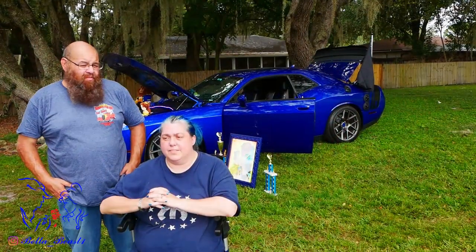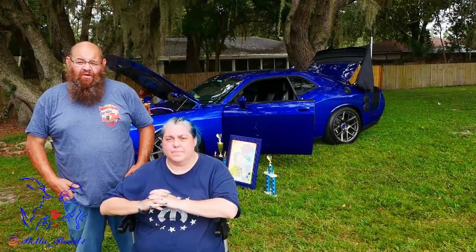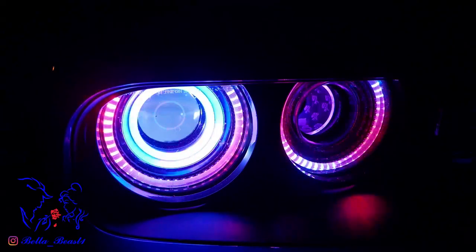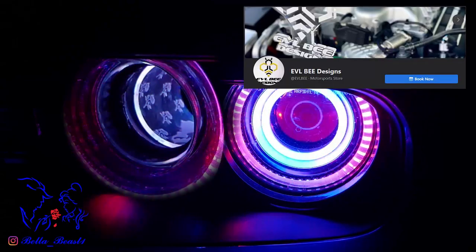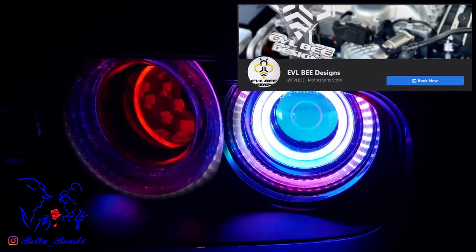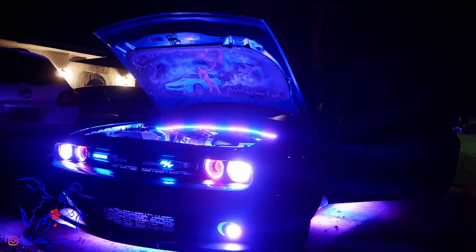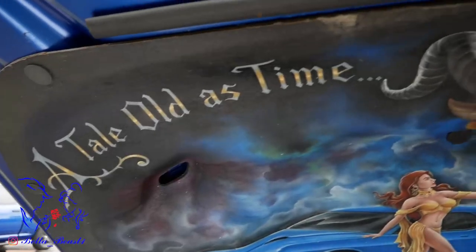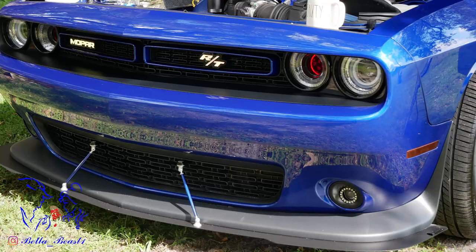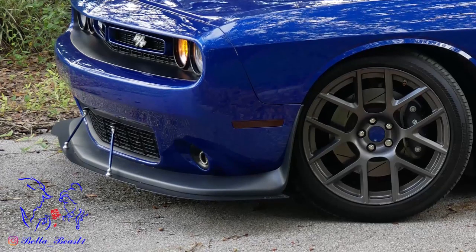From there, we moved on to the lighting. We moved on to Lighting Trends, had that installed. She has double halos in both headlights, plus demon eyes. She also has intake tubes done by Evil Bee Designs, as well as X-Loom badging, underglow lighting, in the grill lighting, all from Lighting Trends, interior lighting, custom hubcaps, custom touches all throughout the car, front and back. Custom wicker bill, custom front spoiler.